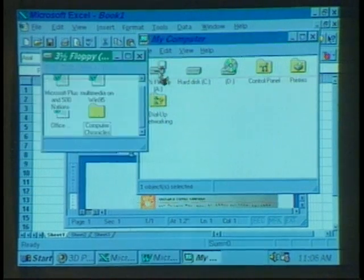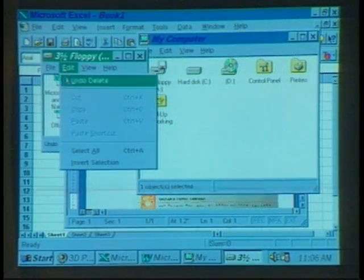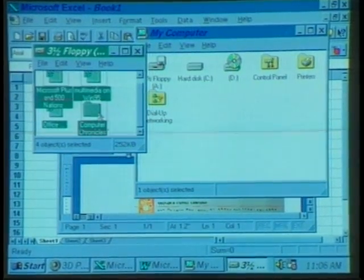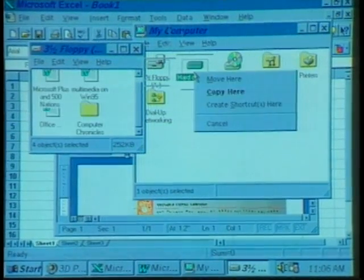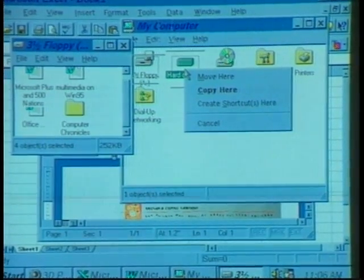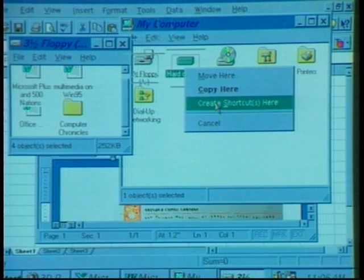So I'll double click here and choose all of these items. Now I'm going to drag them over to my hard disk. You can just drag and drop and do it that way. I use the second mouse button on Windows, and here I have some options. I can move them, I can copy them, or I can create a shortcut.